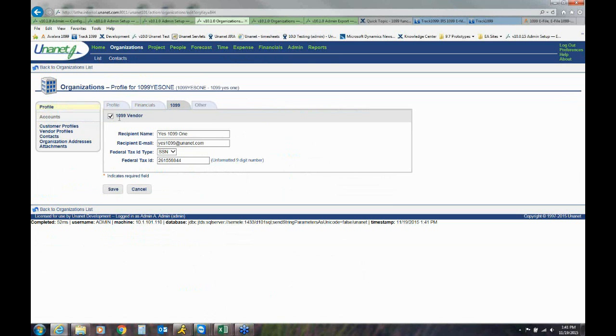So if an organization is a 1099 vendor, you'll need to check the checkbox on that. One thing to note is that if this checkbox is not checked, then we will not be creating any 1099 information for the vendor. So this is really the key thing here that will determine whether or not the payments made to the vendor are going to be showing up in the 1099 export. And then we have several other fields here that are going to be used in the export itself.